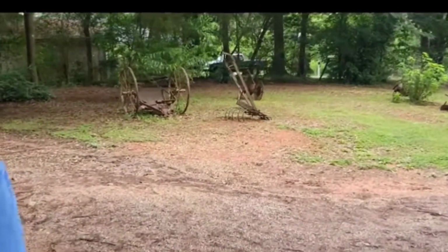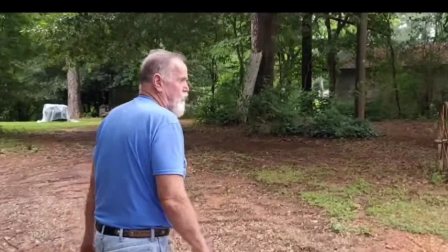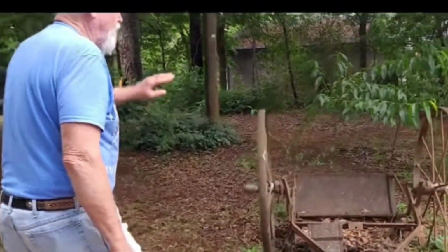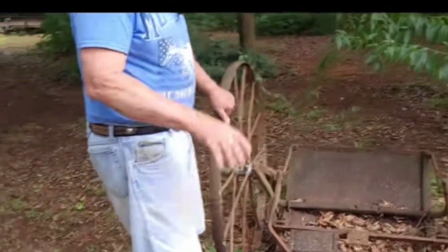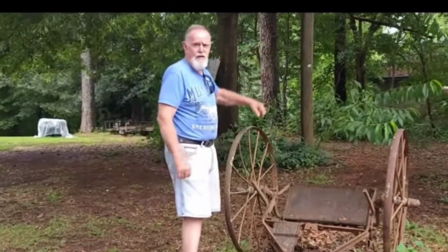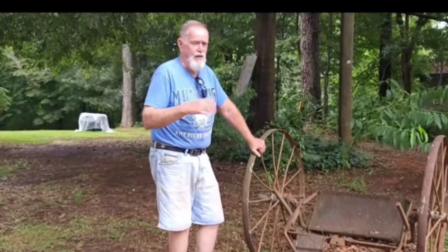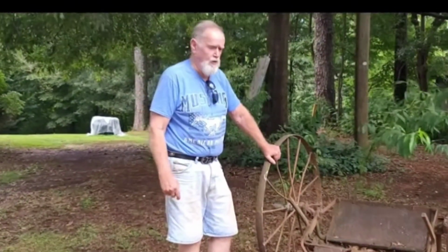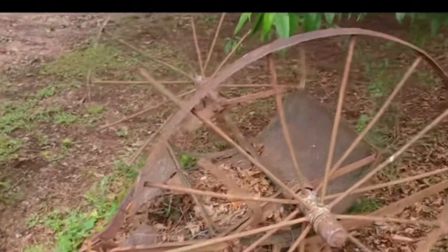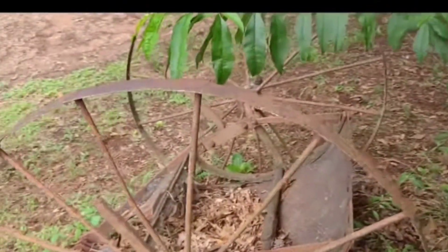Tell us what these things did, Daddy, back in the day. Let's go to this right here. I'm gonna take you to each one of them. But this right here, it's got the forks missing on it. It used to be mule pulled. Used to have forks back there, and it rake up hay and put it in a pile, and then they'd put it in a wagon. They'd take it to the barn and store it. Okay, let me get a close up of that. Y'all look at this. Daddy has actually used that with a mule pulling it before. That is a trip.